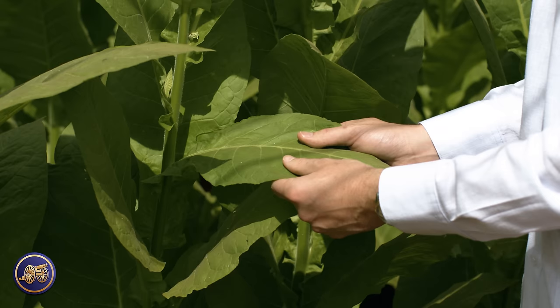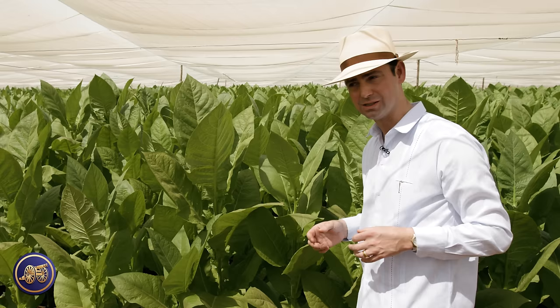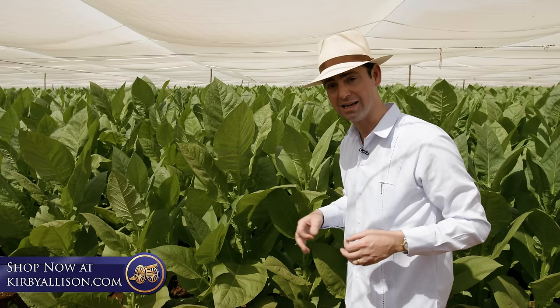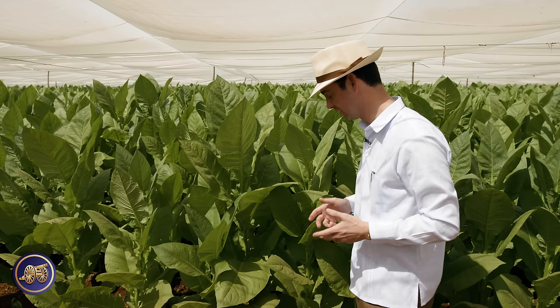One of the most incredible and unique characteristics of the leaf that's used in the wrapper is the oiliness and the elasticity. This is one of the most important characteristics of the wrapper leaf. This is absolutely vital whenever the torcedores are rolling the cigars. They need to be able to stretch that wrapper leaf around the cigar itself.